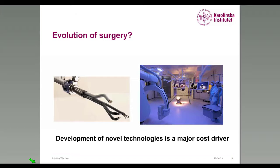And if we look at the current technology, I'm a firm believer that we will see an even more rapid evolution, most likely occurring in the robotic platform. What's coming out now is the next generation of the Da Vinci platform, the SP single port system. This is a picture from the IRCAD Institute in Strasbourg, which is a hybrid theater where we can combine advanced imaging with surgery. It's important to keep in mind that the development of novel technologies is a major cost driver. So it doesn't come for free, for sure.